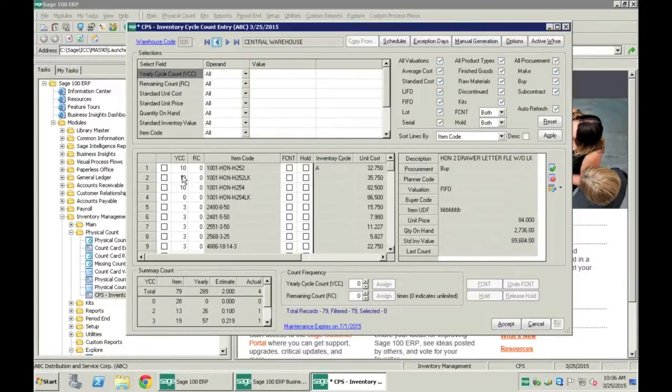A 0 value for the yearly cycle count means that you reviewed the item, and as a result you decided that you're not going to be counting those items. And then obviously 1 means that you would like to count 1 time a year, and 12 means that you would like to count 12 times a year.